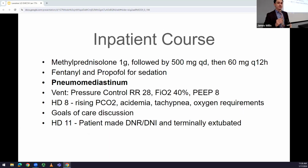The patient was continued on Solu-Medrol. The 1 gram was the first day, then 500 QD for 2, then 60 Q12. Fentanyl and propofol were used for sedation. A pneumomediastinum was noted on chest X-ray around hospital day 3, which did not get super bad or significant. The vent settings were kept on pressure control with the above settings.